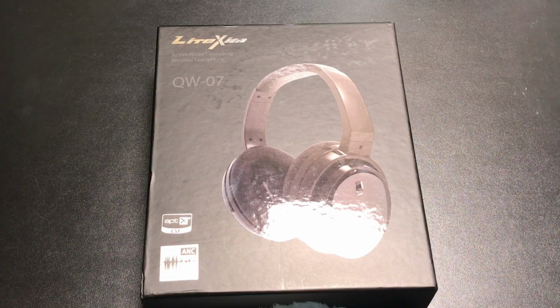Hey guys, EBPMAN here. Are you looking for some affordable active noise cancelling headphones? Let's check these out, and they're from Litexim.